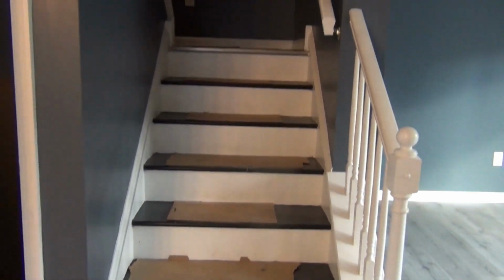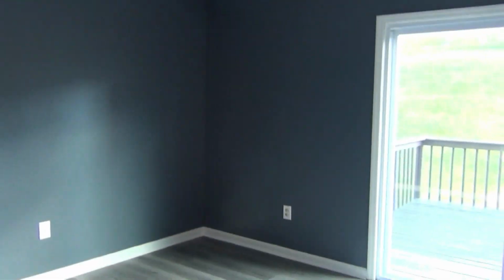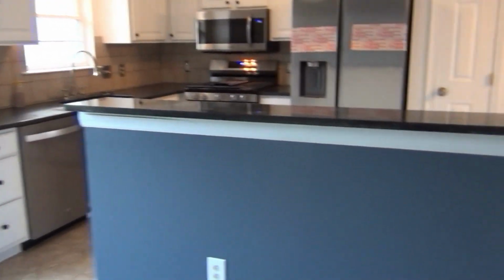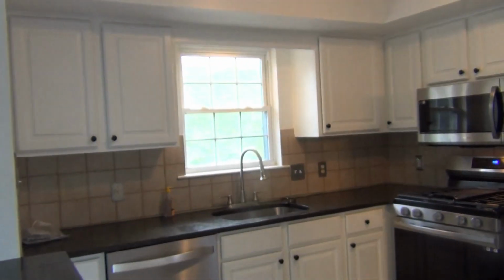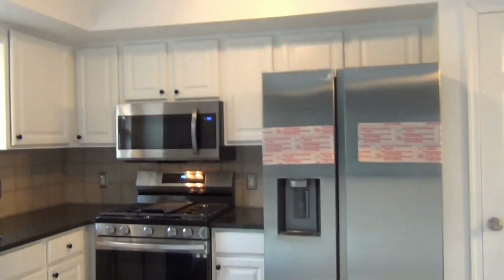So slightly changed the design of this. Maybe we should have LVP'd all the stairs. We did the basement, but we did not LVP this first floor. So we went with granite countertops, inlaid kitchen, new appliances, stainless steel Samsung, all with warranty.